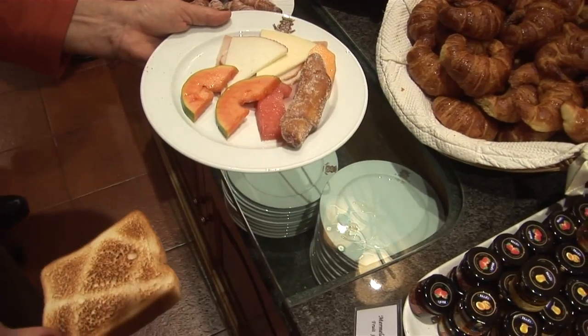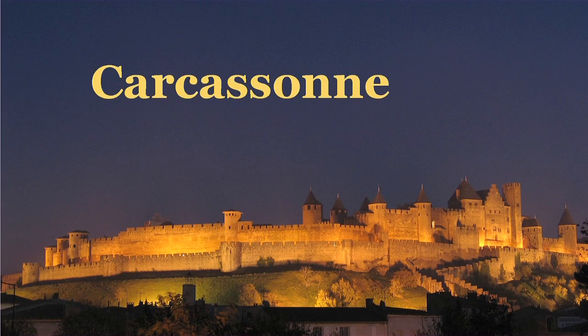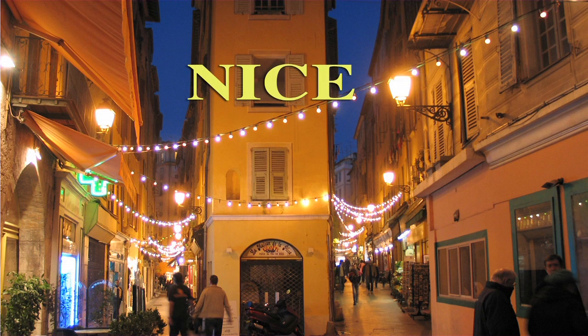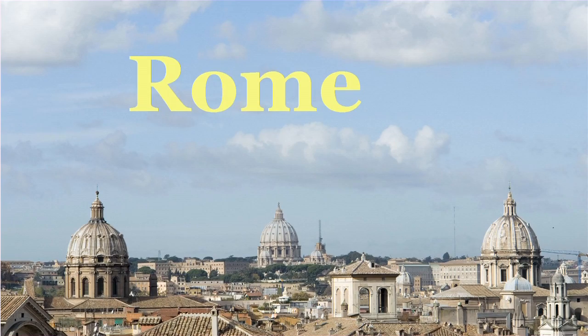Actually, our visit to Barcelona is part of a longer tour. We started in Barcelona and continued on through the Mediterranean, through the south of France, Carcassonne, Avignon, Aix, to the city of Nice, and then on to the Italian Mediterranean, to Cinque Terre and Portofino, and finally ending up in Rome. And of course later we'll bring you more episodes from this trip.